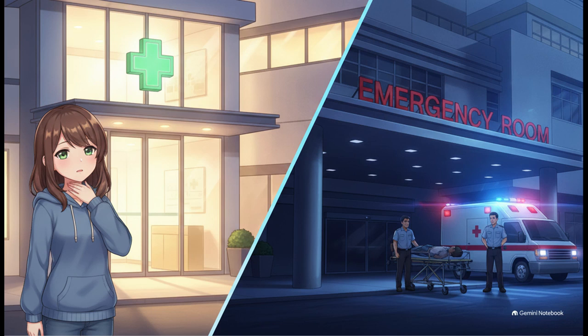Saving the ER for true, life-threatening emergencies makes sure everyone gets the rapid care they desperately need without totally overwhelming the hospital staff. So if you wake up with an earache on a Sunday, your local urgent care is the spot. Going to the ER for a sore throat just means you'll be stuck in a waiting room for hours. Pick the right facility for your symptoms.